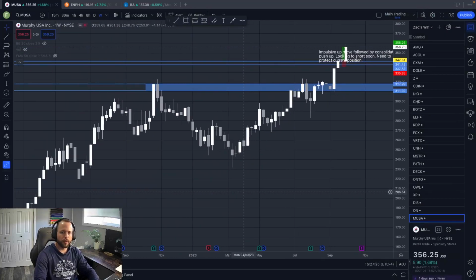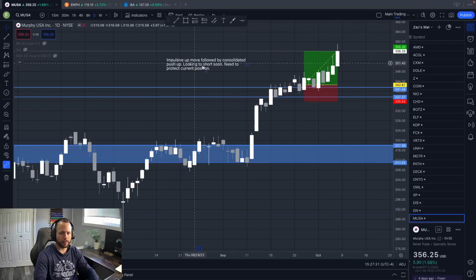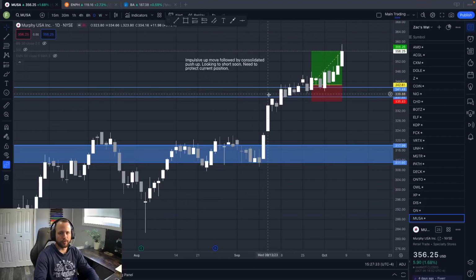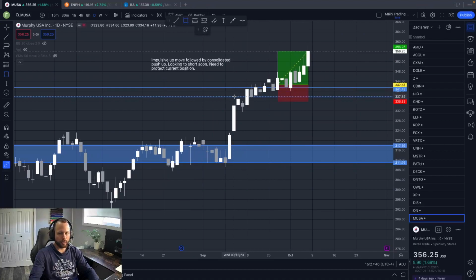MUSA was another one where I was actually looking for a potential short. As you can see, I put a note on there. We got the impulsive move up, followed by a corrective choppy grind up, which sometimes indicates that the momentum is wearing out and we're looking at a shift back to the downside. But we basically just formed a zone right here and kept moving up.